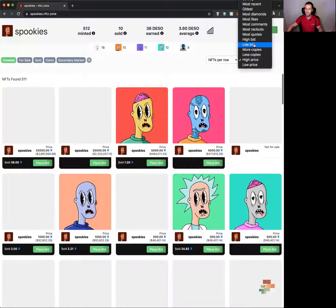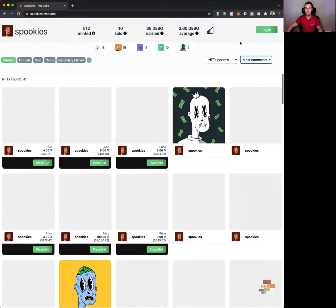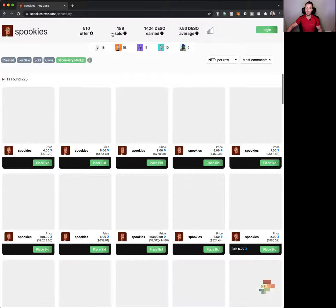But you can do low bid, you can do high bid, you can do most comments. We want to give everybody the opportunity to sort by whatever they want. And I think the more options we give, the better. As you can see, you can also click on secondary market for spookies. And this is going to show the secondary market stats. Currently, there's 510 offered. There's 189 which have sold in the secondary market for the average of 7.53 DeSo each.